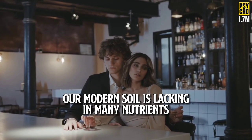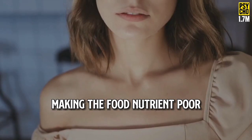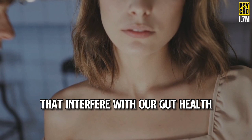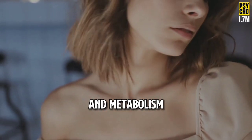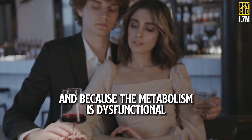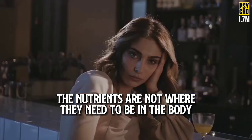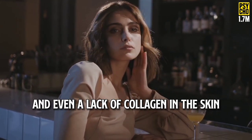4. Nourish yourself. Our modern soil is lacking in many nutrients due to agricultural practices, making the food nutrient poor but full of toxins and endocrine disruptors that interfere with our gut health, hormones, development, and metabolism. A diet that is lacking in essential nutrients can lead to improper bone development, and because the metabolism is dysfunctional, the nutrients are not where they need to be in the body. This can cause bone loss in the face and even a lack of collagen in the skin.